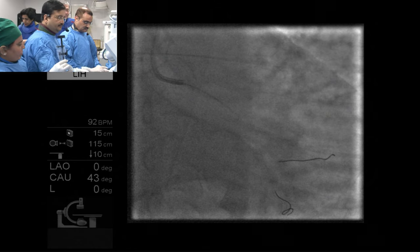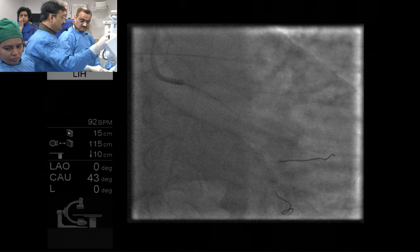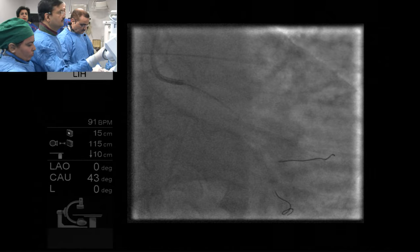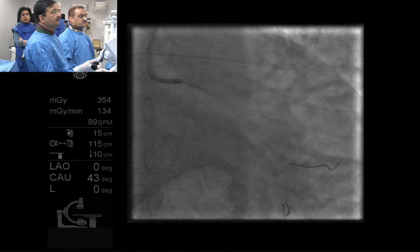But if you do a mini crush here, then he needs a bigger guide. If two stents go down simultaneously, 6 French may not be enough. It will be fine, unless he crushes with a balloon. That's a balloon crush, it's not a mini crush. Well, okay. First balloon crush, then a mini crush.